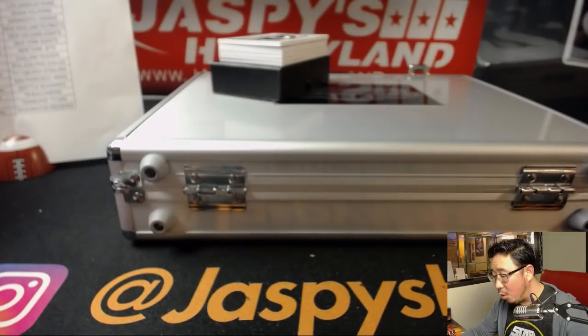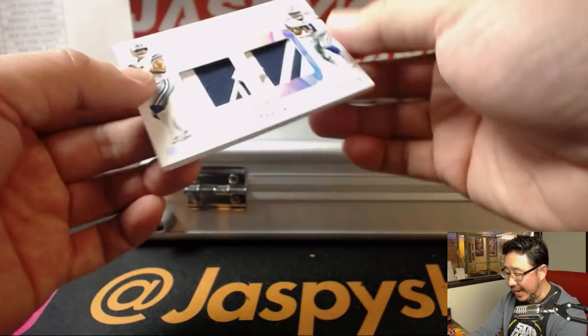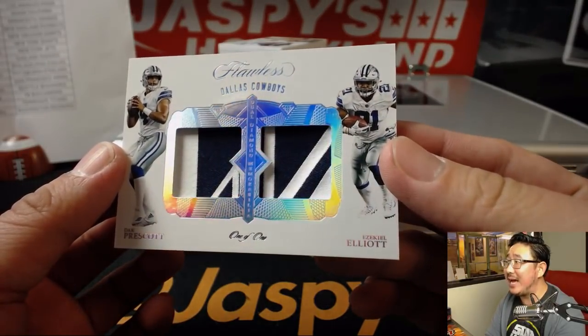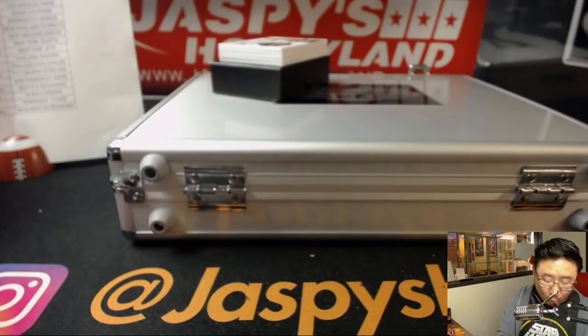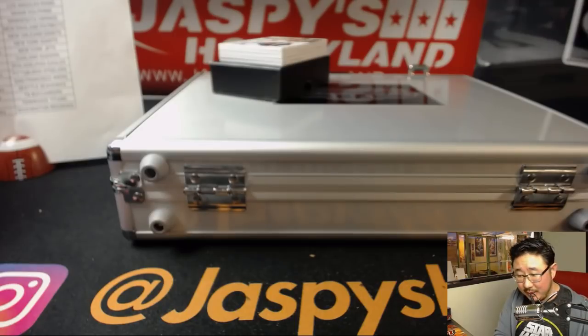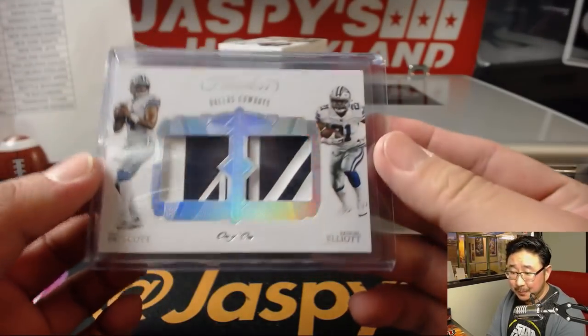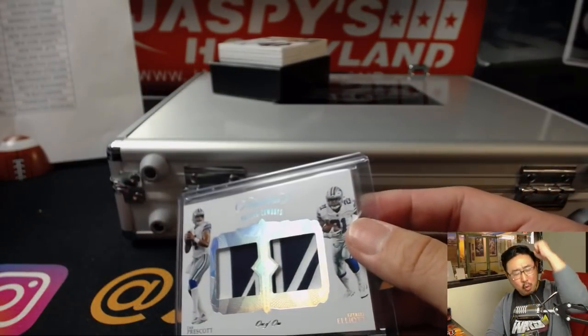Out of 25, and a one of one. Two guys, one team. Greg Logsdon with the Dallas Cowboys, with a dual diamond memorabilia, Dak Prescott and his teammate Ezekiel Elliott, one of one. That's a good looking one right there. Greg, congrats, and all aboard the Big Hit Express. Woo woo!